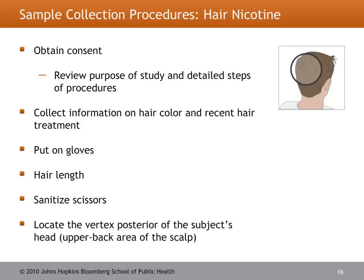So once the subject's hair has been measured and you've determined that it's at least 3 centimeters in length, then you'll go ahead and take the scissors and wipe them down with an alcohol wipe in an effort to sanitize them, presuming that you won't have a set of scissors for each individual participating in the study, which is not a feasible option for most people.